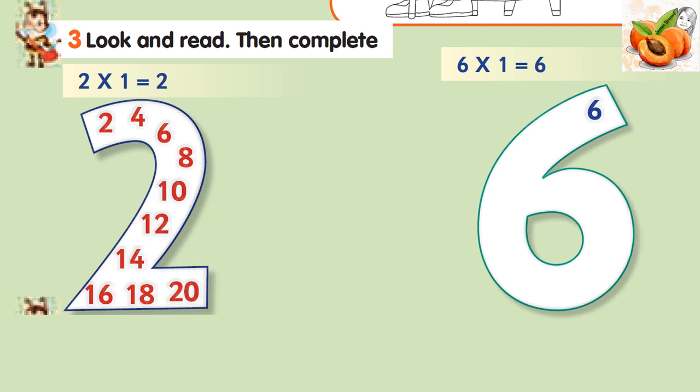2 times 1 equals 2. 2 times 2 equals 4. 2 times 3 equals 6. 2 times 4 equals 8. 2 times 5 equals 10. 2 times 6 equals 12. 2 times 7 equals 14. 2 times 8 equals 16. 2 times 9 equals 18. 2 times 10 equals 20. Exercise 4. It's your turn, throw dice and write.